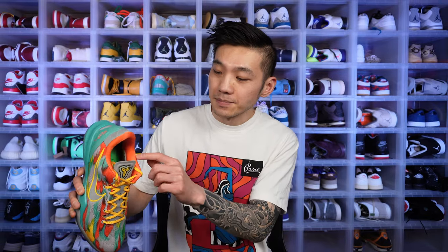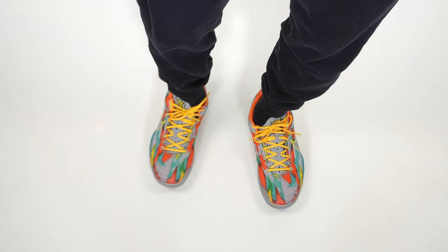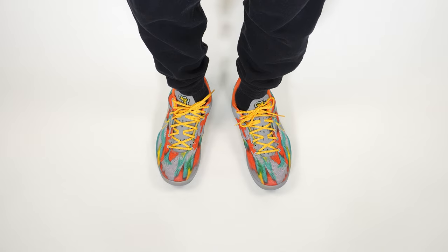Now, the biggest part where I think most people will prefer the Protro version of the shoe is the tongue. One of the biggest complaints of the Kobe 8 is that this thin tongue really, really can dig into people's ankles. Just was not comfortable at all. So for this version of the shoe, they chose to keep the tongue the way it originally was, and I don't like that.